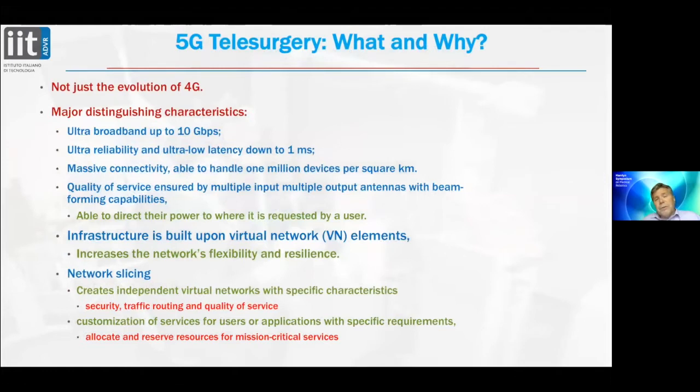And when we move to 5G, what's the advantage of 5G? What is it? Why do we benefit from it? Well, the first thing to point out is 5G is not just an evolution of 4G or 3G. It's not just a simple transition. It actually has many distinguishing features, major distinguishing features.